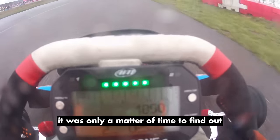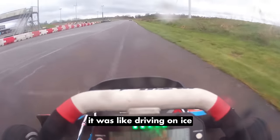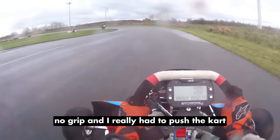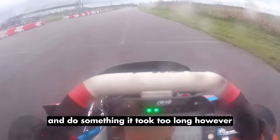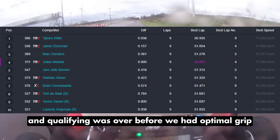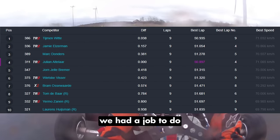It was only a matter of time to find out who gambled right. It was not me. It was like driving on ice. No grip, and I really had to push the car to get some sort of temperature into the tires. We improved lap by lap as the tires started to finally wake up and do something. It took too long, however, and qualifying was over before we had optimal grip. That resulted in a disappointing P7. We had a job to do.